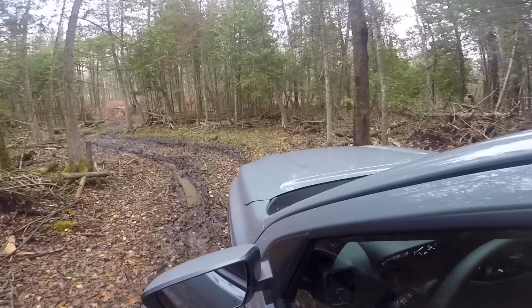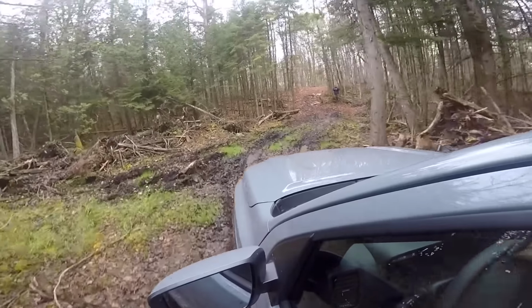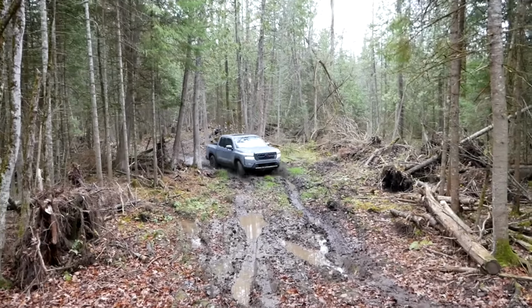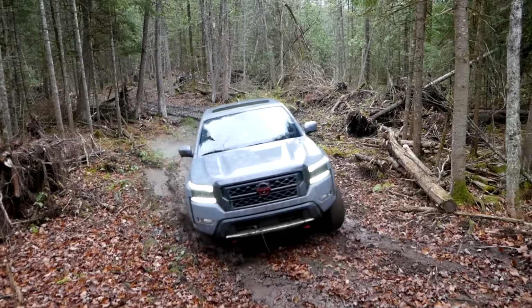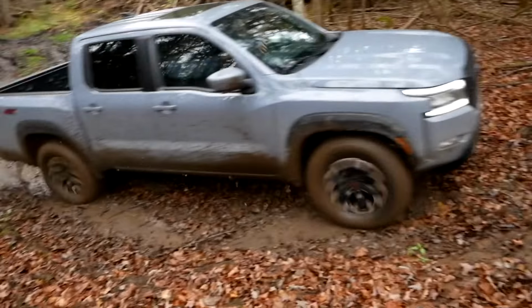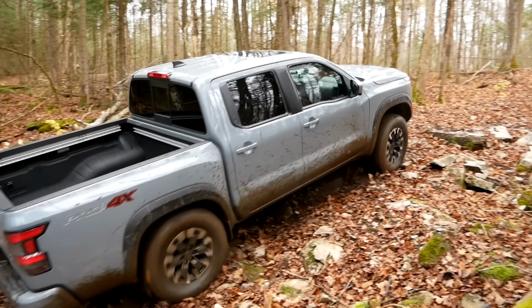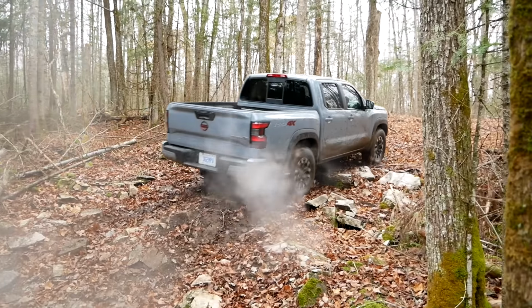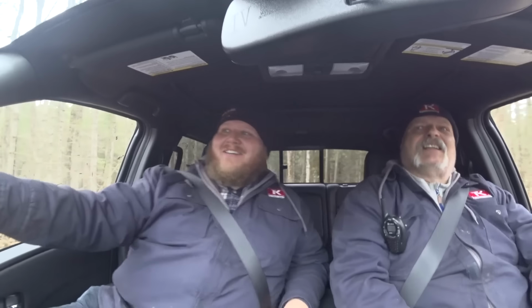Four low, locked up, let's feel her. Yeah, right into the ruts. There's nothing I can do here. I'm following the freaking ruts. That's okay, it's okay so far. Come on. Hard left. Ooh! Oh, geez, sorry about that. It happens. Nicely done, though. We made it, too.